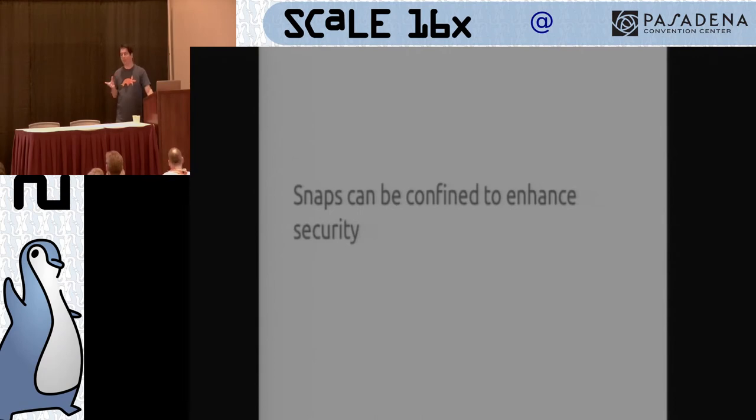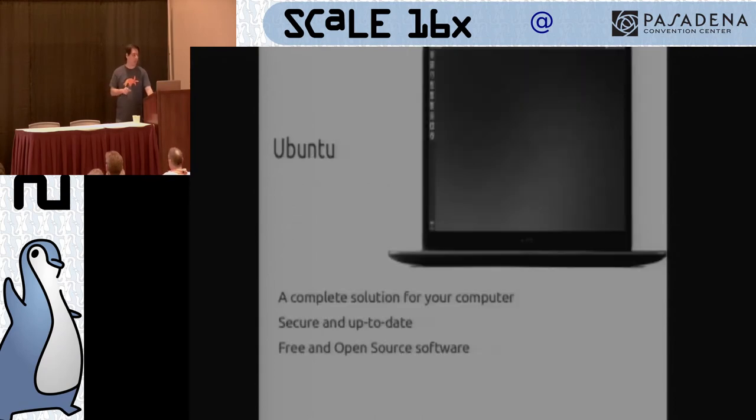The vulnerability surface is far, far less. And snaps run on like a different version of Ubuntu. So Ubuntu's always had this goal to be a complete solution for your computer, to always be up to date, to be entirely made up of free and open source software other than drivers where you don't have a choice.